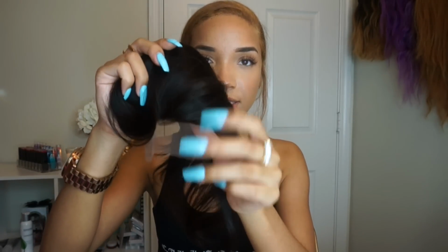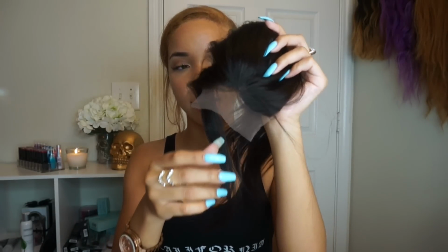But if you are okay with this standard beige color, the silk-based closure might be really helpful for you just to delete some of the steps out of the process. And just like the other closures, it still comes with that excess piece of lace around the hairline so that you can customize the hairline and everything like that. So whether you are going to purchase a closure in order to make your own DIY wig, or you're going to be doing a full sew-in with a closure, these Wow African closures are great.